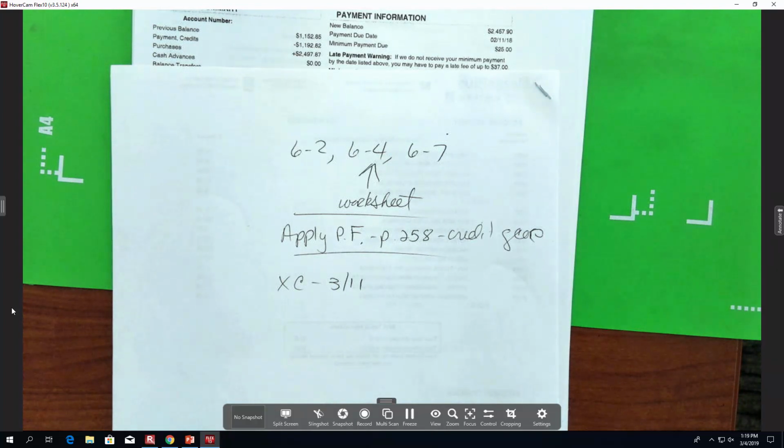Do you want our credit report on the 258 or our credit score? Your credit report, sorry. Do we write the paragraph for one of these things? The paragraph goes with the applying finance. You'll see that. It'll ask you to think about this or reflect on that.